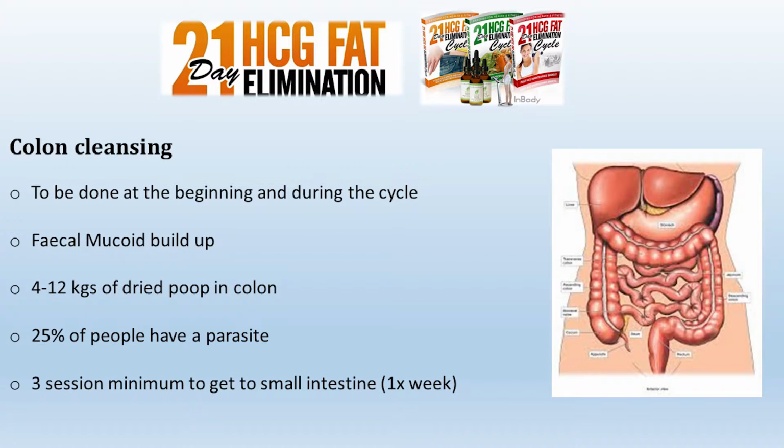So, why colon cleansing? How does it work? Basically, they're done at the beginning and during the cycle as well. So you start off with one. If you're a little bit more clogged up than other people, and it'll be individually determined, you do a couple of sessions a bit closer together. You try and get in there right at the start of the program, so you really get the body flushing.